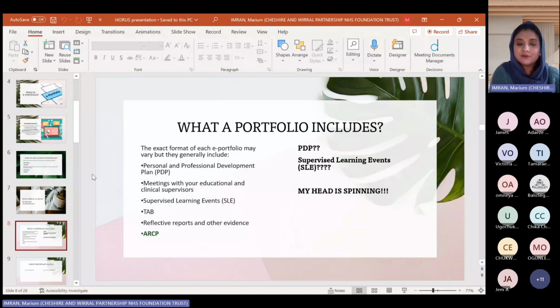What a portfolio includes. The exact format of each portfolio may vary, as I mentioned earlier. If you're planning to do surgery or radiology, the way you will fill it will obviously be different. But generally, it will include a personal professional development plan, that's called PDP, and meetings with your educational and clinical supervisor. So there is a separate area where you enter all your meetings. Supervised learning events that are called SLEs, then your TAB forms, and reflective reports and other evidence, and ARCPs.